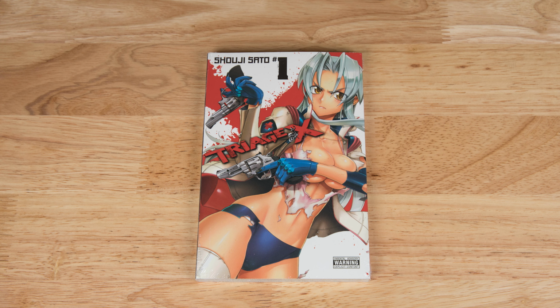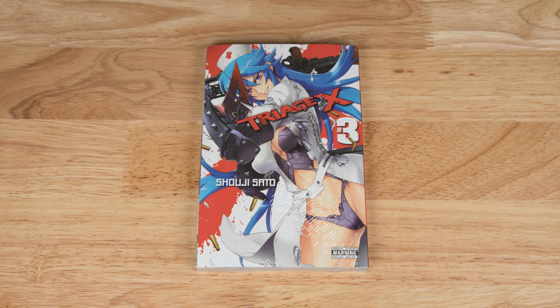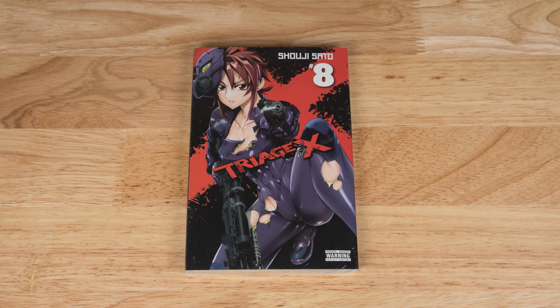Another one I started picking up last month, and I had some volumes arrive in last month's manga haul, is Triage X. I love High School of the Dead, so I decided to pick this one up as well. I have all the volumes I could pick up on Right Stuf on the way, but I only received volumes 1, 3, 8, 9, 11, and 14 this month.